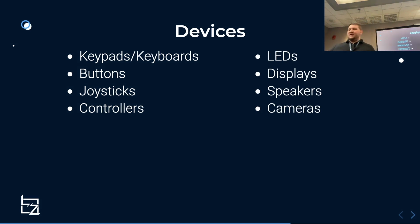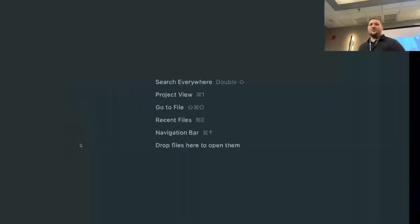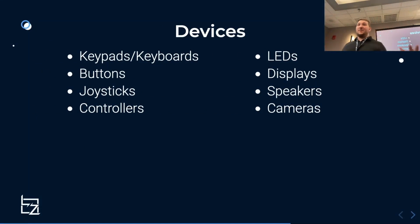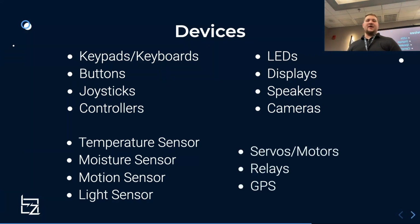From an output perspective, you also have things like LEDs. There's actually a built-in one on the board. I forgot to show that in the pinout, but there's an RGB LED, which is what's blinking right here. You can connect displays to it, and that's where those 2D graphics libraries come in handy. You can connect speakers, some simple cameras, a wide range of sensors. You can detect temperature, motion, the brightness in the room, those kinds of things. And then, of course, you can also control servos or motors with this.